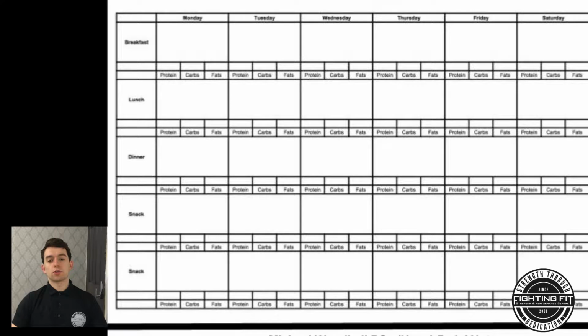So as I said, we're going to go from a meal plan that would look like this currently, with no distribution of your calories or macronutrients, to something that may look like this.